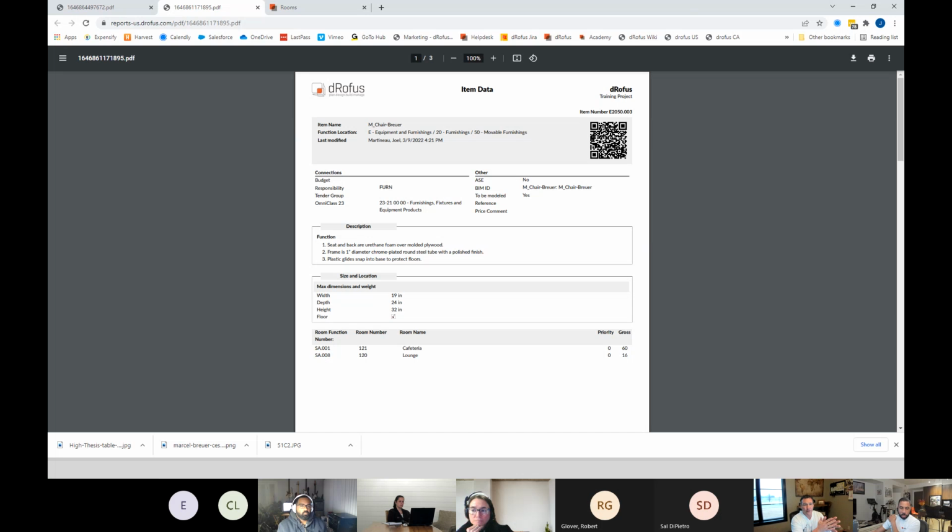In dRofus, everything you see here, you can do with systems as well. So electrical, mechanical, plumbing systems. If you click on a thermostat, it'll tell you this thermostat is part of this electrical system, it controls this ventilation system, and it will show you visually inside the model and through the software. So it's a very large enterprise tool that you can use for very small projects, and you can use for mega projects as an owner.